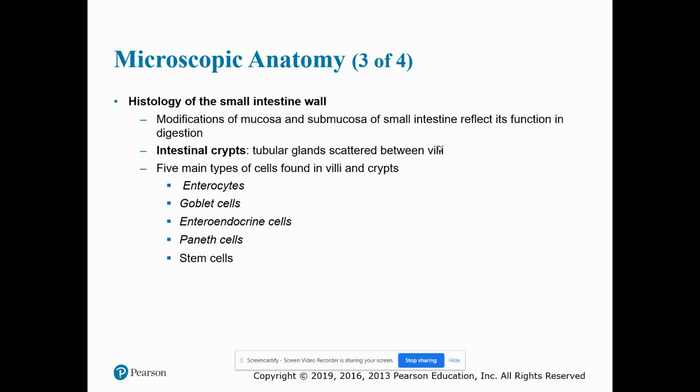There are also intestinal crypts, and these are tubular glands scattered between villi. And there are 5 main types of cells found in villi and in crypts. And there are the enterocytes, goblet cells, enteroendocrine cells, Paneth cells, and stem cells. I deleted all the detail about this because you do not need to learn the detail about those 5 main cell types.